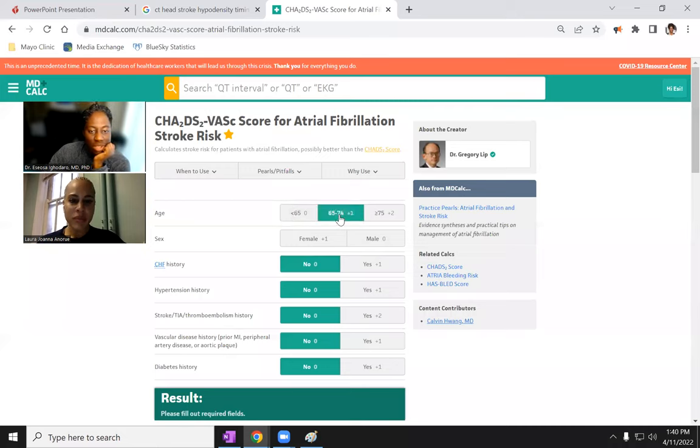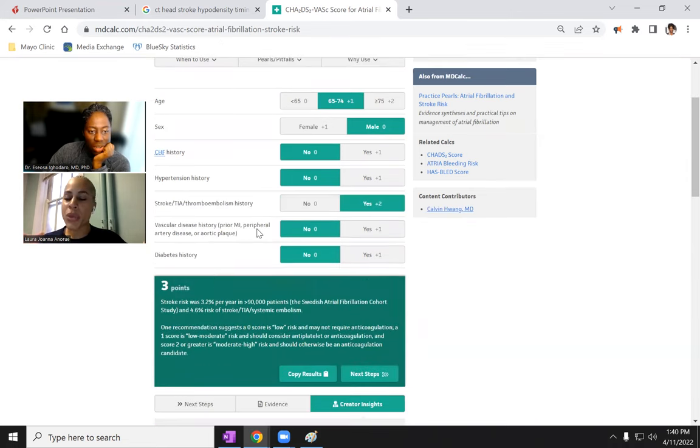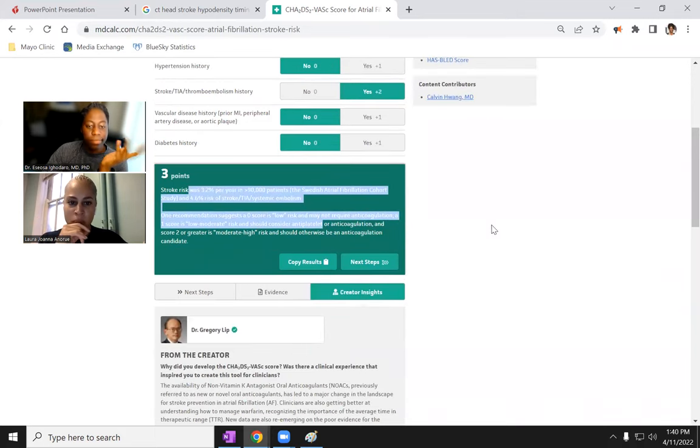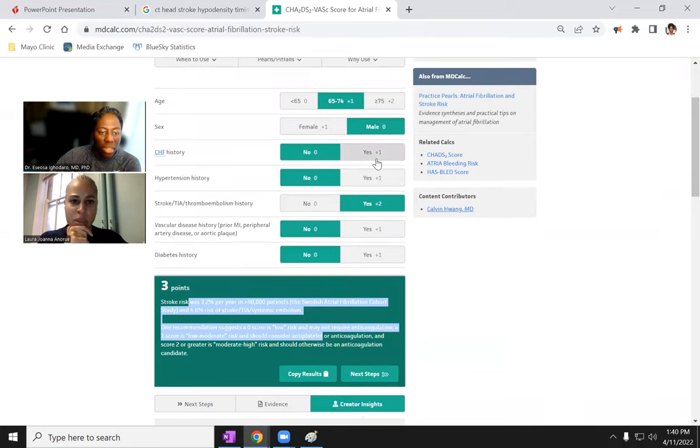Score him. So he's male. We don't know this. He has a stroke. And isn't it 2 and above, you automatically qualify for Coumadin? Yeah, so there you go. Isn't that the magic number? Because under 3, it's aspirin.